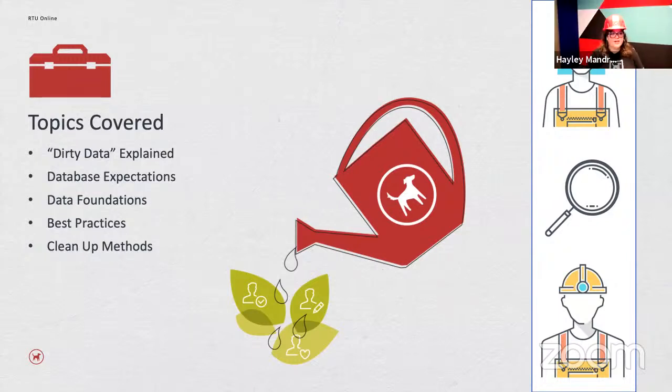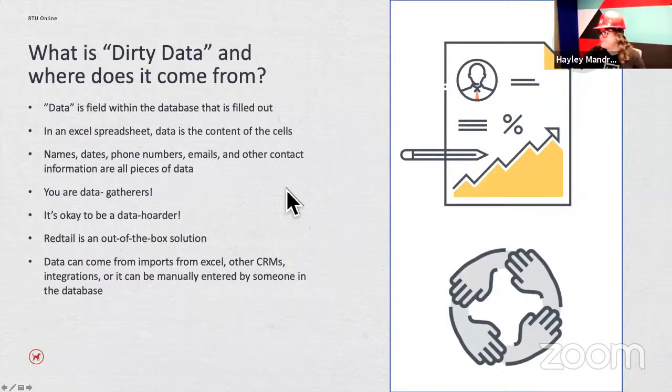So we have to take a step back, talk about what data is, what the expectations are, and how to set really firm foundations and say, this is what I want my database to look like. When I go to a contact record, this is how it's ideally filled out. Then we're going to talk about best practices. Redtail's going to give you some recommendations and standards on how to define that bar. And then of course, cleanup methods, which is where we'll wrap up. And that's my favorite. So let's get started and jump right on in.